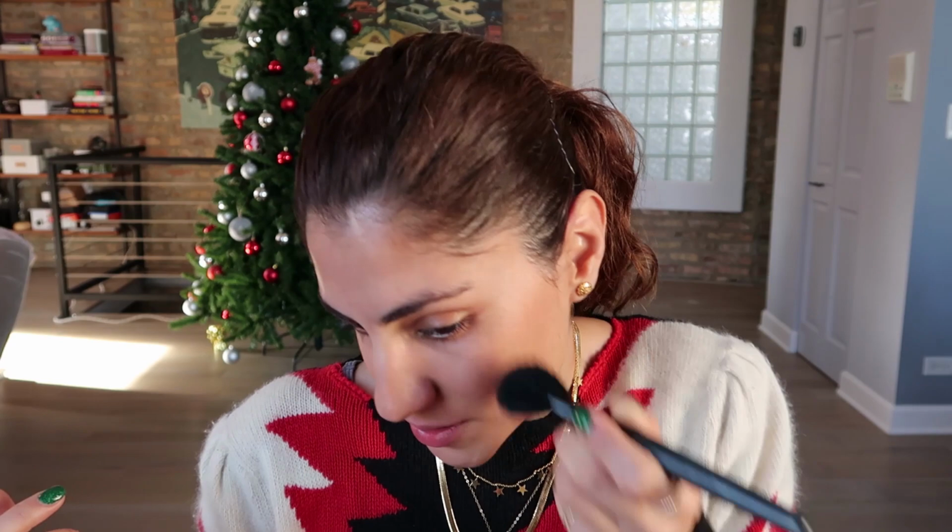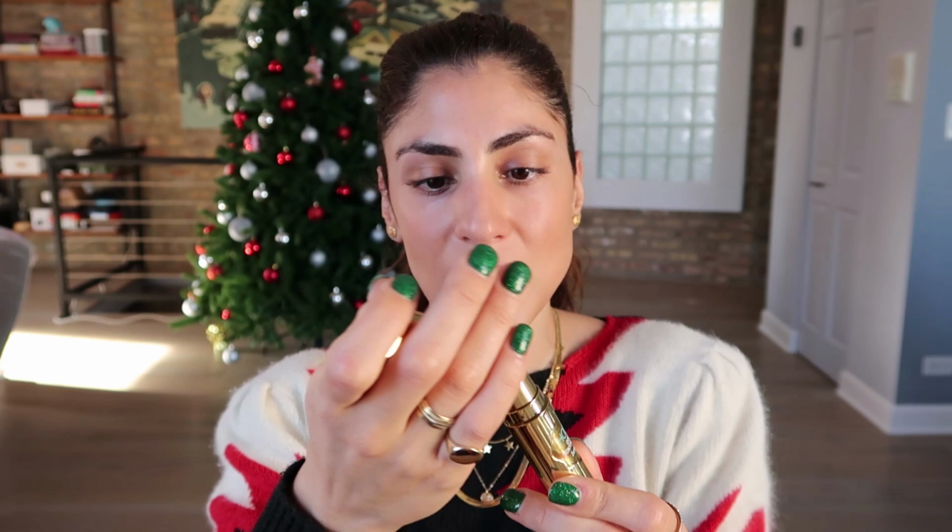Another thing you could do is quickly gloss over the spots that you didn't hit. There's still some makeup on the brush, so it will do the trick. So that is the Hoola Contour Stick. Really love it, and you just twist it while it goes up. I would imagine this lasts quite a while.